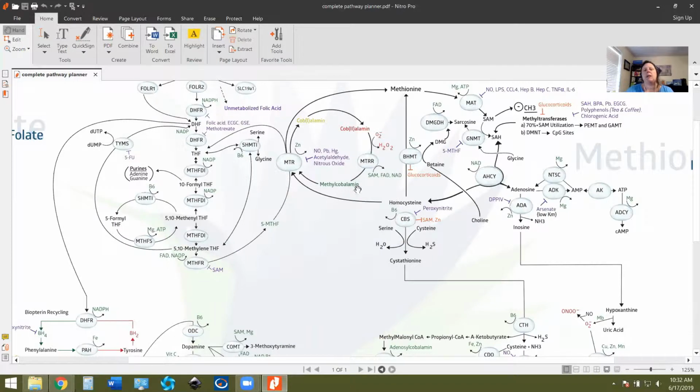So methylcobalamin here cycles this little mini cycle inside the methionine. So there's a couple things to note here: one, nitric oxide, lead and mercury, acetaldehyde, and nitric oxide will slow down that MTR. So it's going to slow down that whole recycling process of that B12 methylcobalamin. And so that's something really important to note: if your B12 is inadequate, ask the question, why? So first is, what are things that will naturally slow that down? What would naturally slow down this process? Well, it could be any of those things.